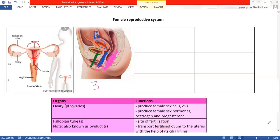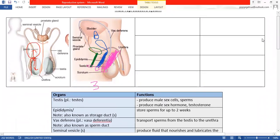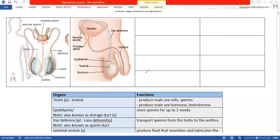For a guy, it will be slightly different. Okay, a guy only has 2 holes. Let me remove this first. Okay, from here you can see a guy has 1 hole and another hole was not highlighted. It's behind over here. It's meant for feces to come out.